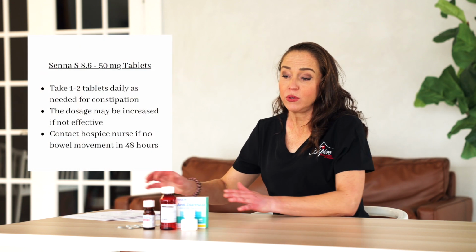Today we are going to talk about the emergency hospice kit, or commonly known as an EKit. An EKit is a small supply of rapidly available medications used to treat common end-of-life symptoms. The most common symptoms at the end of life are constipation, diarrhea, nausea and vomiting, excess secretions, anxiety, agitation, difficulty sleeping, and pain.